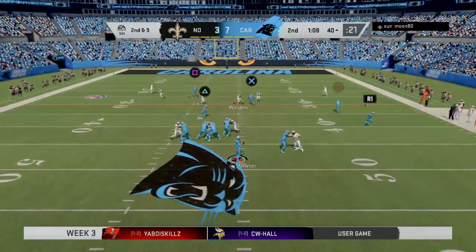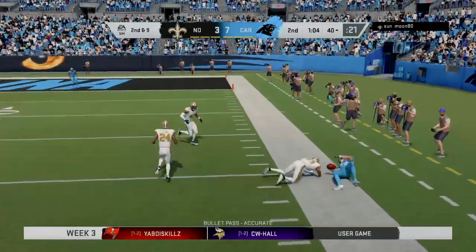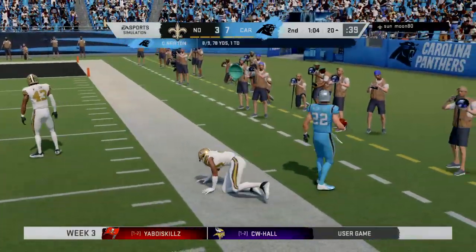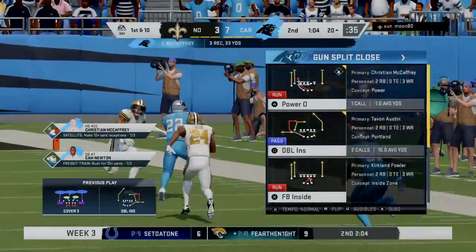To the air again, Newton. And that's complete to McCaffrey. That one a gain of 20 and a first down. And defensively, they were in zone coverage there.